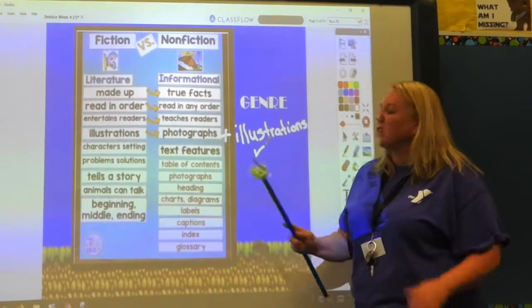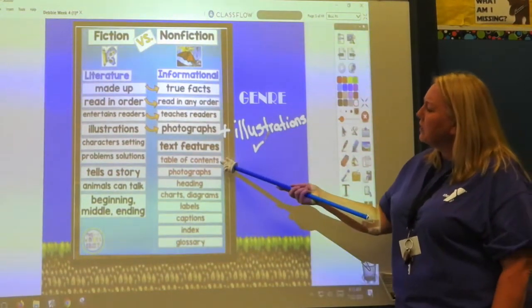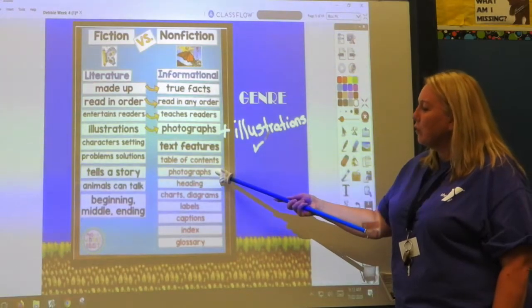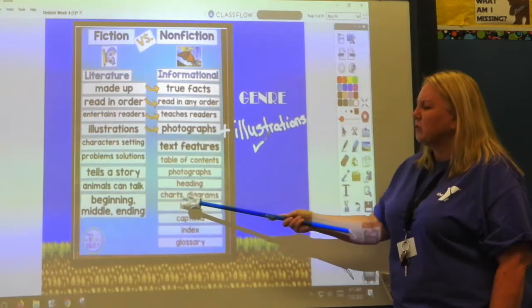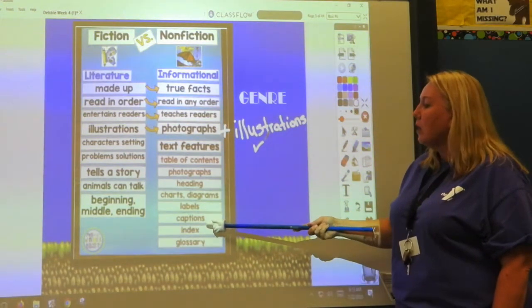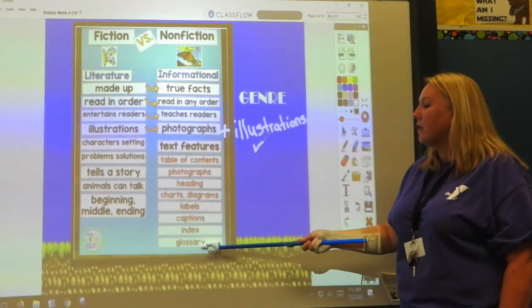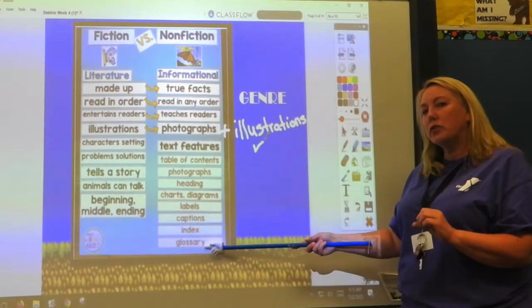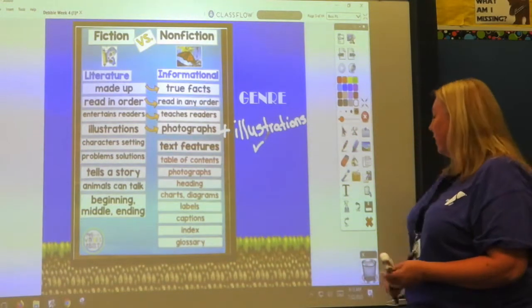Next, text features. There were so many awesome text features in our book. We didn't have a table of contents. We didn't have photographs, but we had headings. We had diagrams. We didn't have any charts. We had labels in our diagrams. We had captions. We didn't have an index, but we did have a glossary in the back. Not a traditional glossary with definitions, but we'll talk about that later this week.